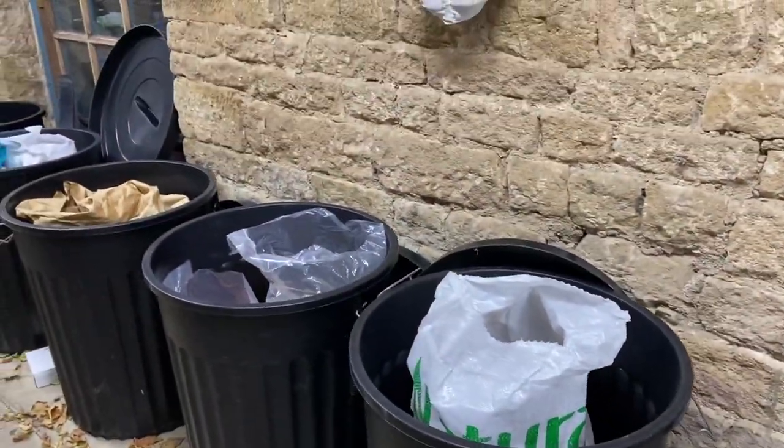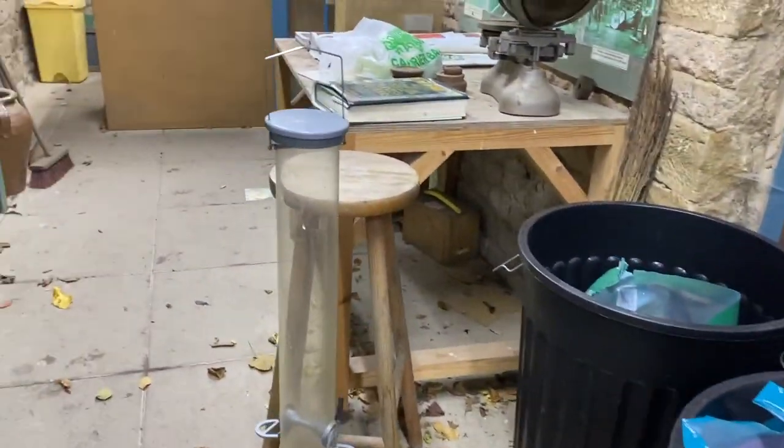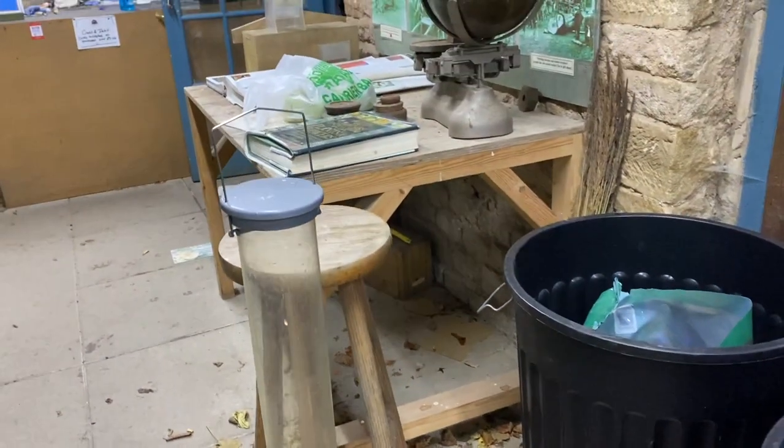Here we are at the end of the day. A little task is to fill up the bird feeders for the morning. You see they're bloody empty, as usual.